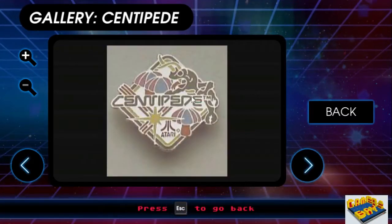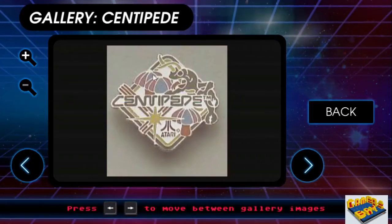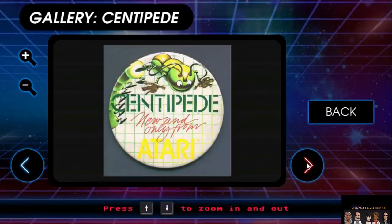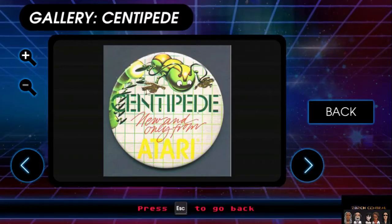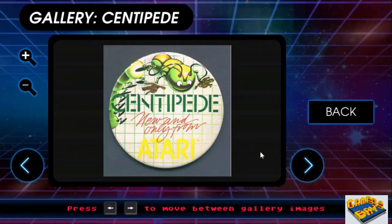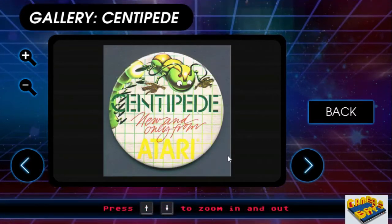Again, another patch. This is your patch or pin. Part of the promotional material for the game. This is definitely a pin. Again, more Atari promotional material. This one was heavily marketed. Maybe one of the reasons why it was so popular with women gamers.